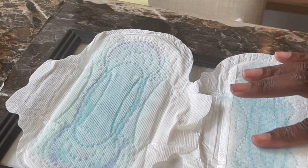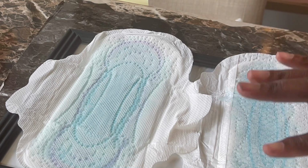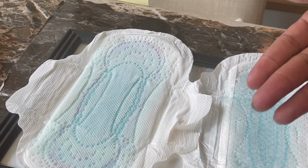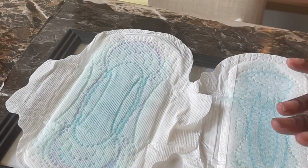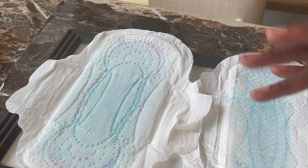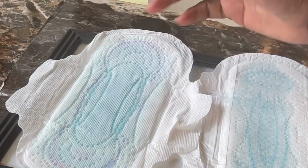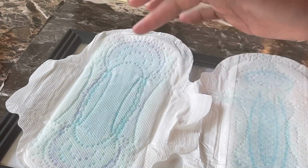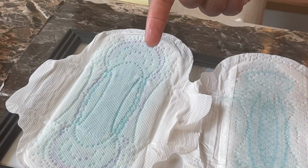I'm gonna touch the top. Oh wow, that's completely dry. This is the Aldi brand, the Blossom brand. The top on this one is completely dry. Well, yeah, if you don't just press, but okay, let's test the Always. Yeah, this one is a little wet.